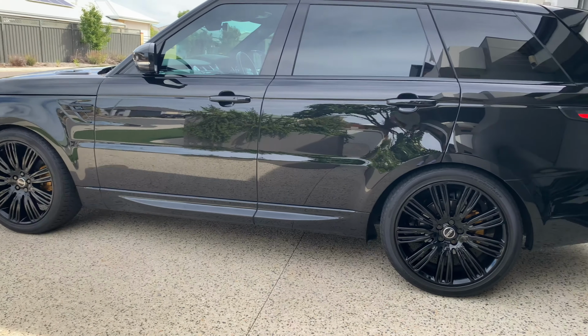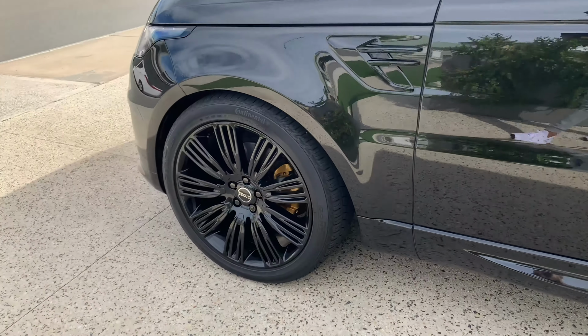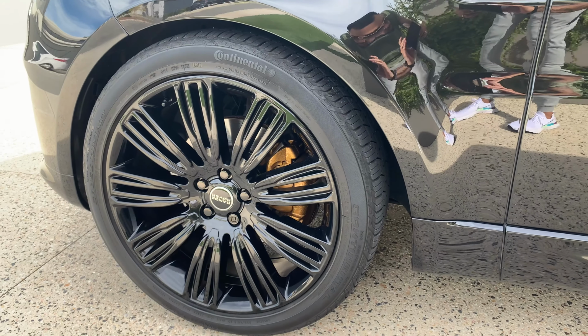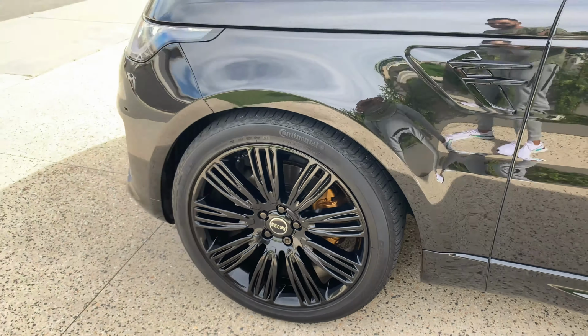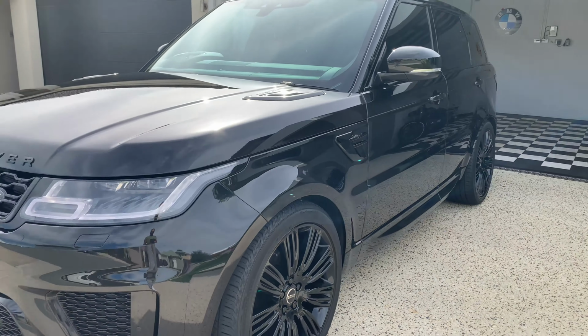This car is killer. Sick 2020. It's got air suspension. Those gold brakes are really, really going with me. That was a custom, man. So it's the first time I've seen gold brakes. Gold brakes haven't been done. They don't come standard on the Range Rover, so I got that done.